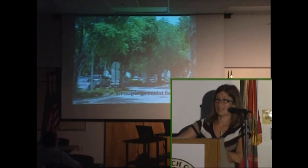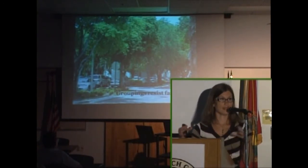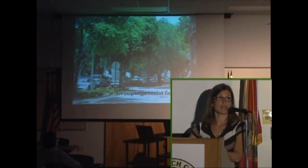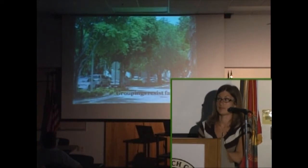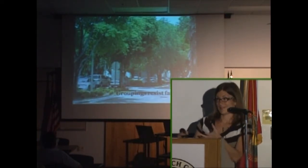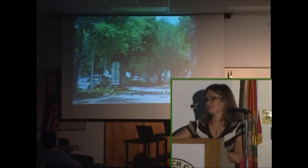And this is a nice parking lot planting. Instead of having a lot of really tiny islands, they've made the planting spaces bigger and also planted in groups. So I would expect these trees to do a lot better than single trees planted on their own.